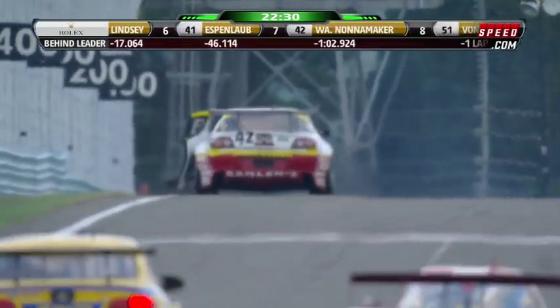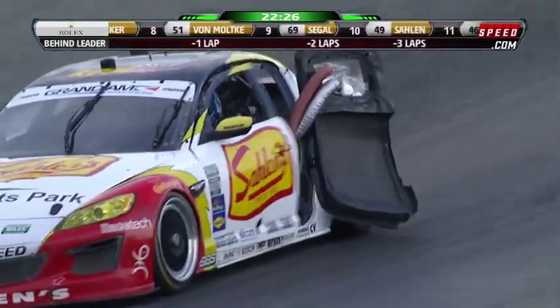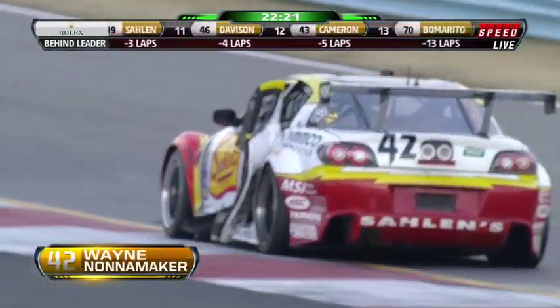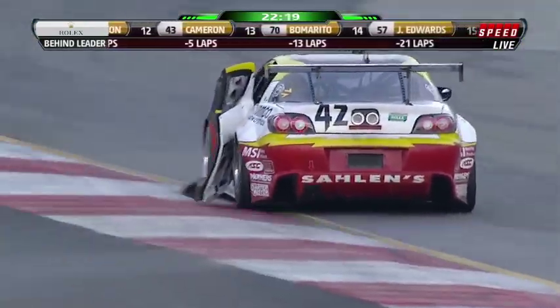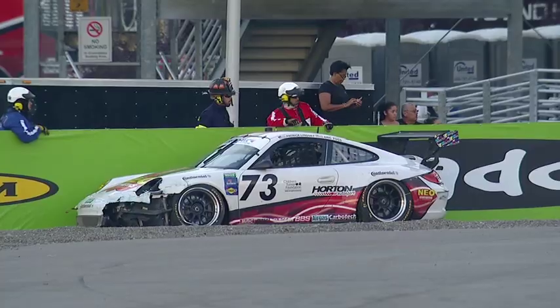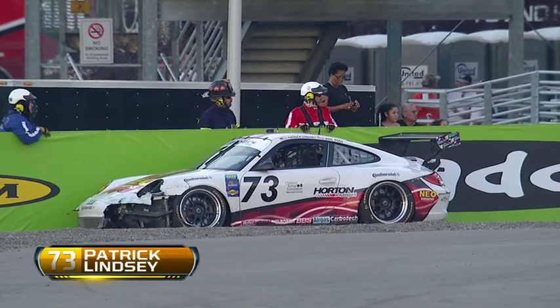Oh, a little trouble here. Extra air conditioning. 42, rear doors come askew. Remember, that car was involved with that incident with Bomarito, got clipped on that side. Dane Cameron got sandwiched down in turn 1, so that could be the reason for that issue. Unfortunately, we are under our third full course caution.